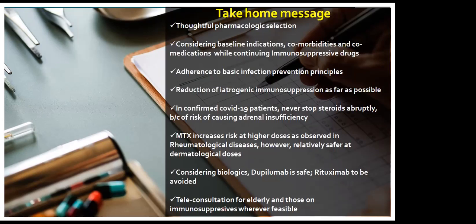Methotrexate, as we have seen, is risky at the higher dosages that rheumatologists use, but it is relatively safe at our dosages, at dermatological dosages. Dupilumab is a safe biologic, but rituximab should be avoided. And the crux is teleconsultation, especially for elderly patients and those who are on immunosuppressives. If it is possible, it is the best solution to avoid the exposure.